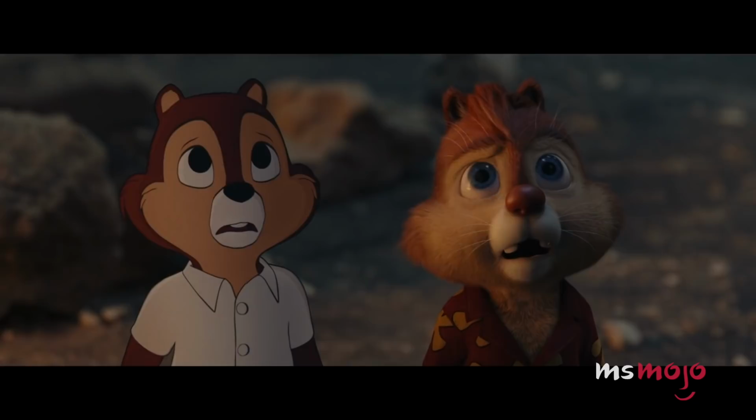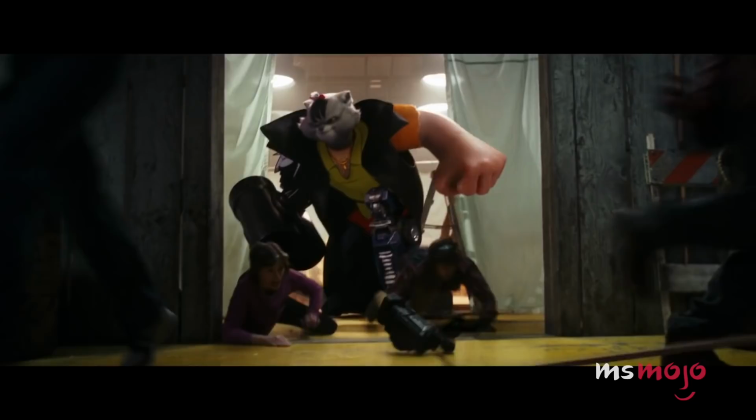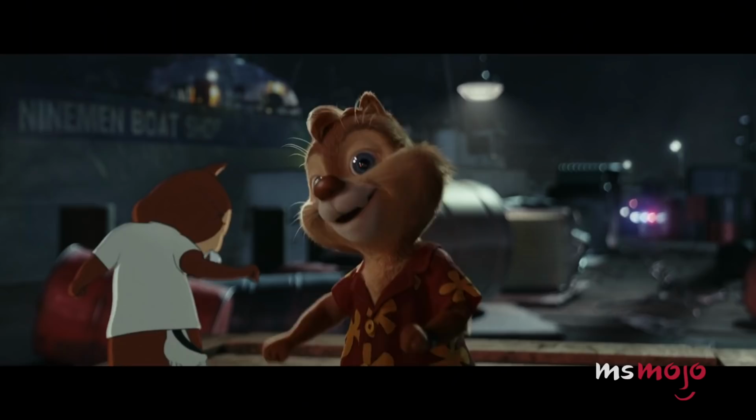I'm gonna wreck them! His right shoulder armor is a bit like Shredder's in Ninja Turtles. Of course, Shredder didn't have a cannon for an arm. Two words, chipmunk soup. And to top it all off, he gets a cat head that could be mistaken for Marie from the Aristocats combined with Chip and Dale's own Fat Cat.